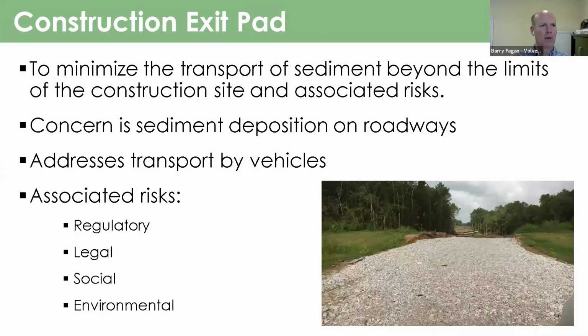So the purpose of the construction exit pad is to minimize the transport of sediment beyond the limits of the construction site. The concern is sediment deposition on roadways, and then you can imagine what the associated risks might be with regulatory concerns. Your regulator does not have to be visiting your project to see that you've got a problem out there on the road that they're traveling.